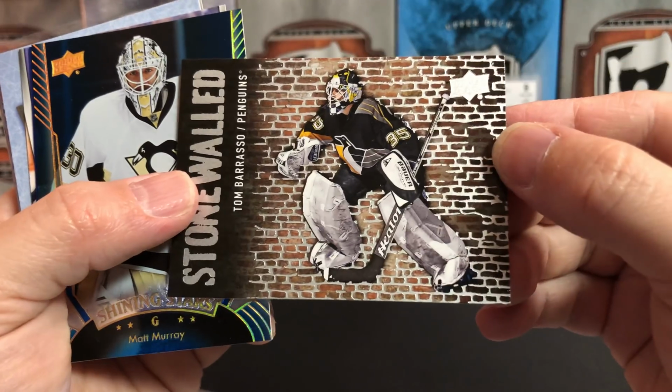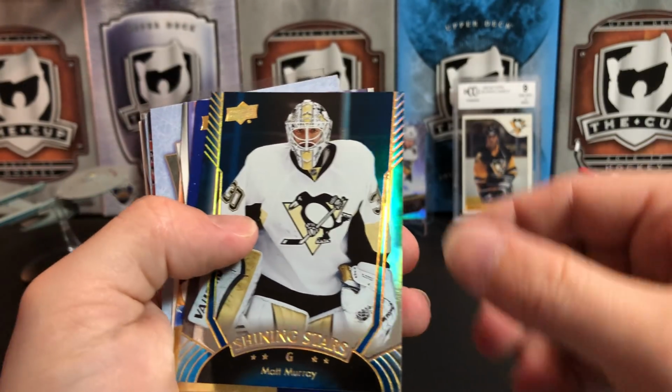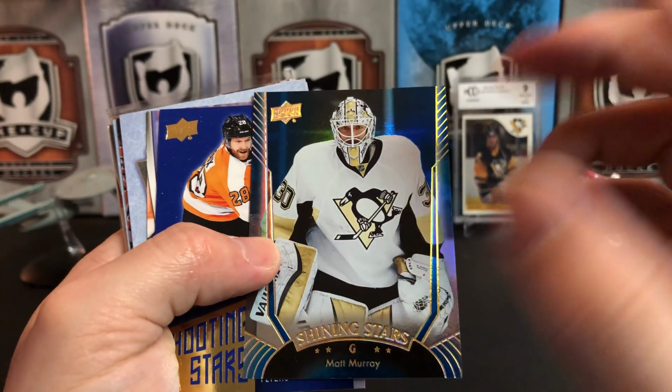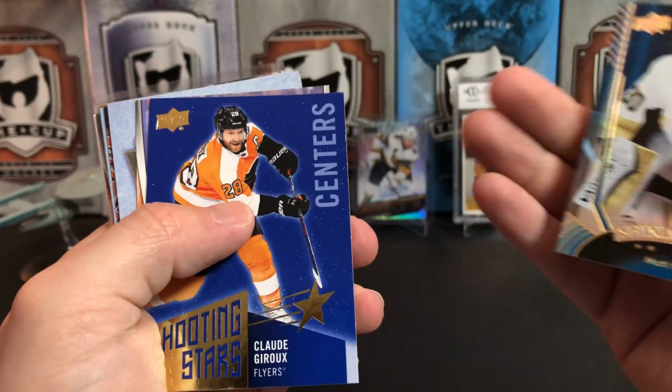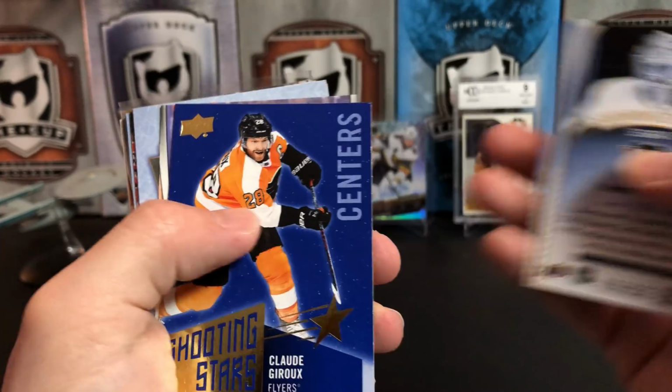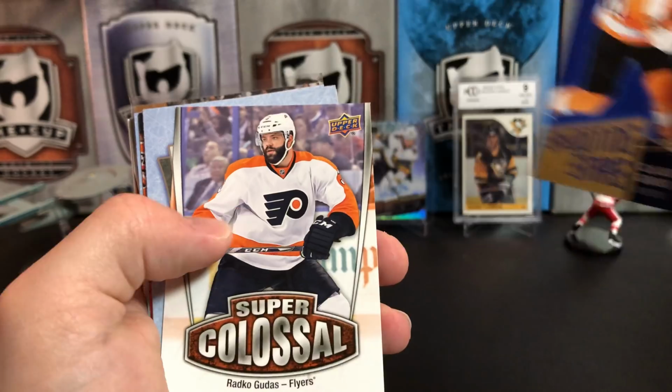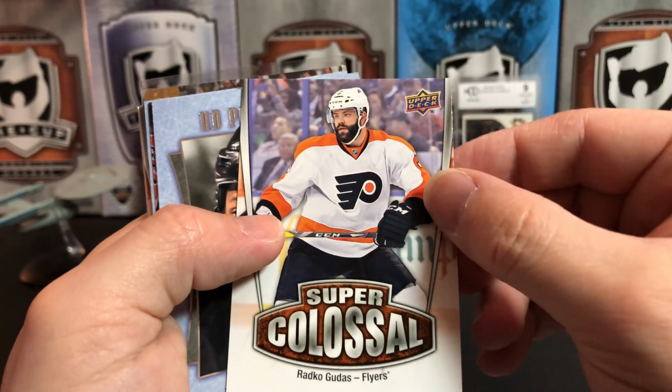Tommy B. Tom Barrasso. Stonewall. Shining Star Blue. This is the rarer parallel of Matt Murray. There's Claude Giroux. Shooting Star Center. There's Radko Gudas.